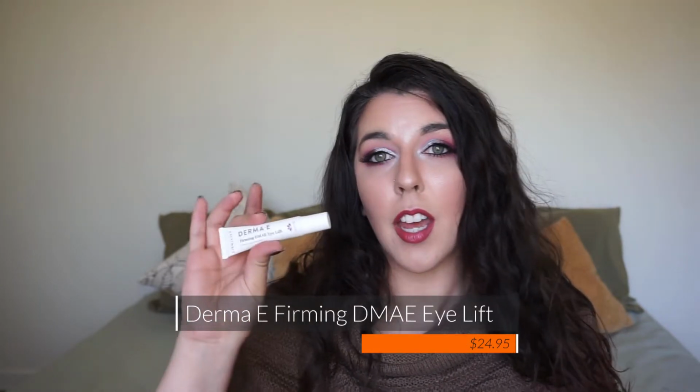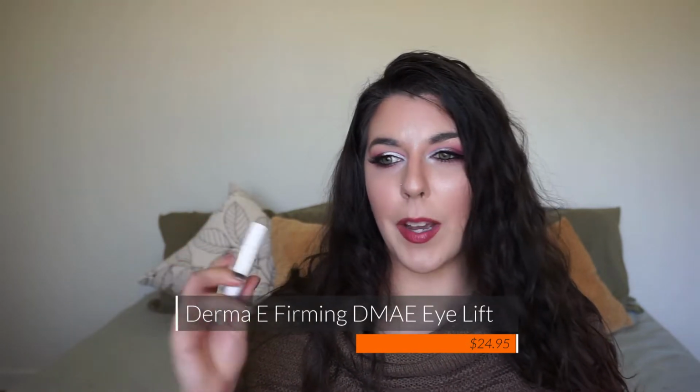So I fell in love with the Derma Firming DMAE Eye Lift. It's just beautiful. It just makes my eyes feel so nourished and lovely after I apply it. I can't really speak too much of an eye cream because I haven't tried that many, but I've really been enjoying this. It just has a really, really nice consistency. I really like it.